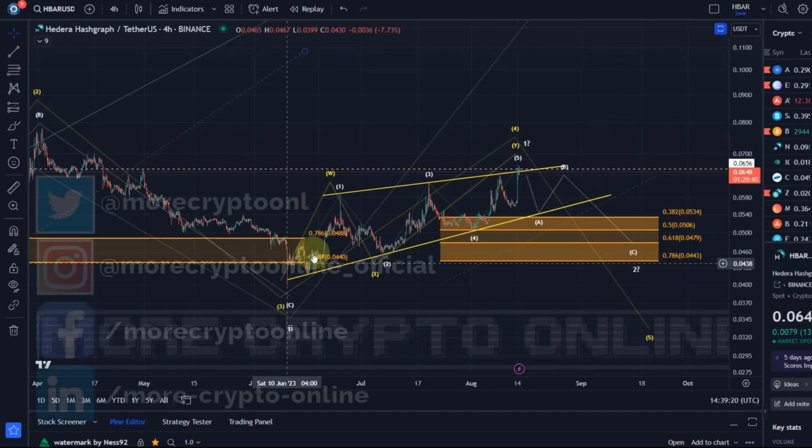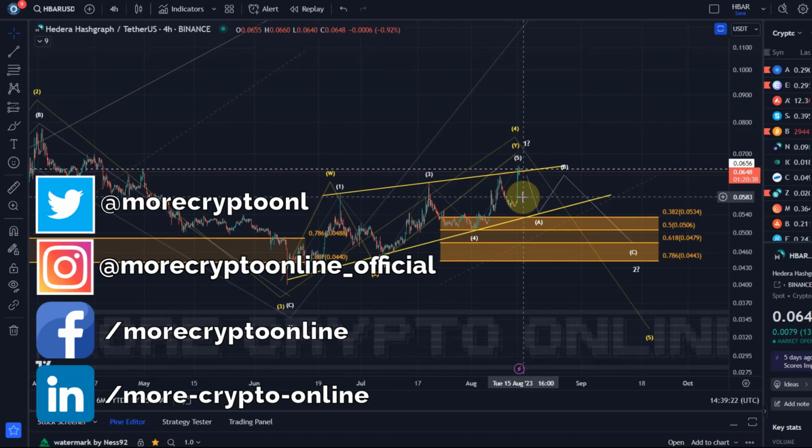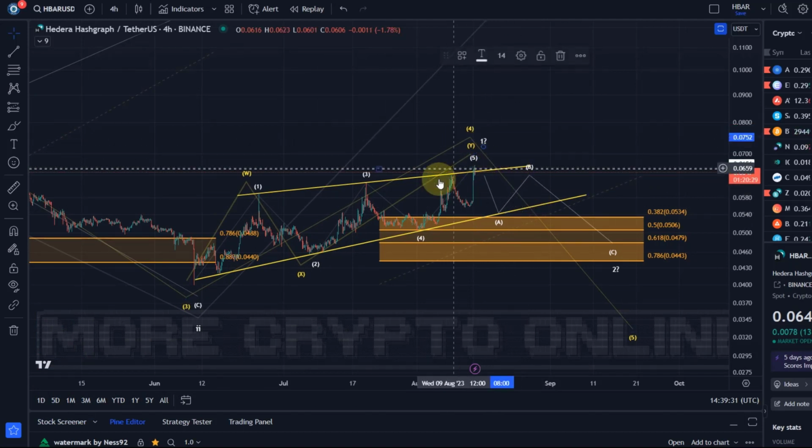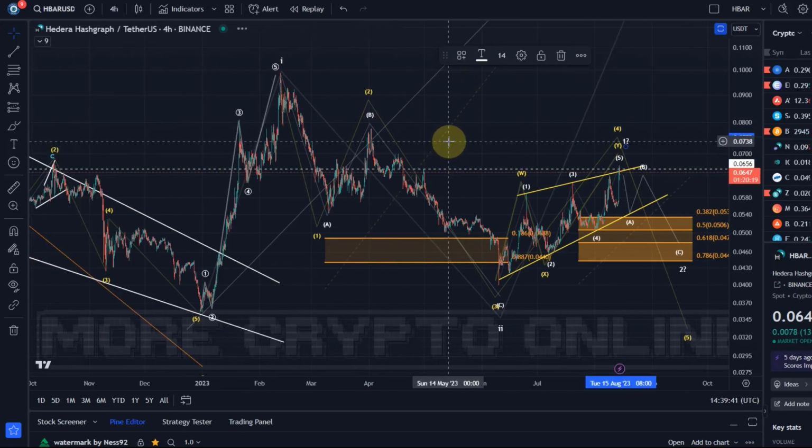HBAR is still in this ascending wedge pattern, and it didn't manage to complete this A wave in a nice way. So I think we are either still in wave 1 here, within the diagonal, which would basically be the bullish wave count, or it's just about to complete a WXY corrective wave 4, which is also still a possibility if we zoom out.